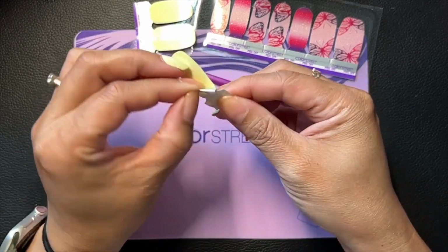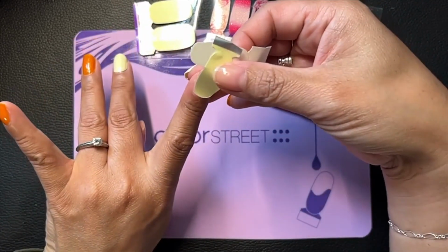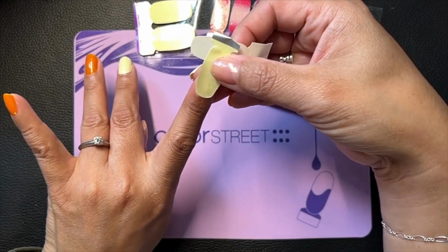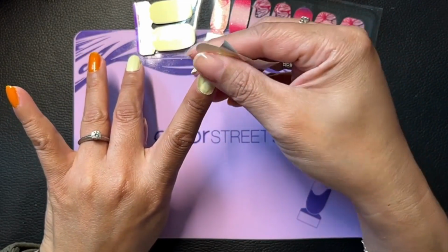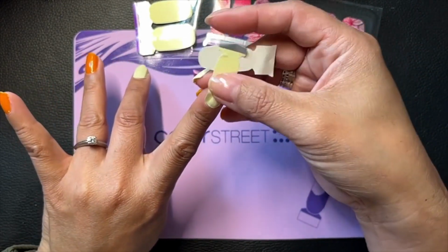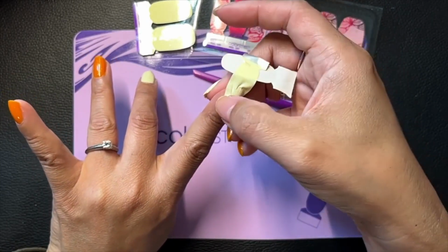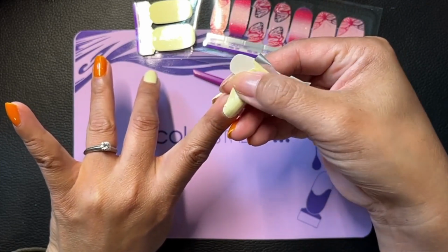It is the consistency of coconut oil, and what you do is you add a little bit. There's a little scoop it comes with in the top, and then you put a little on. You can rub it into your hands to warm it up first, and then you start rubbing it.